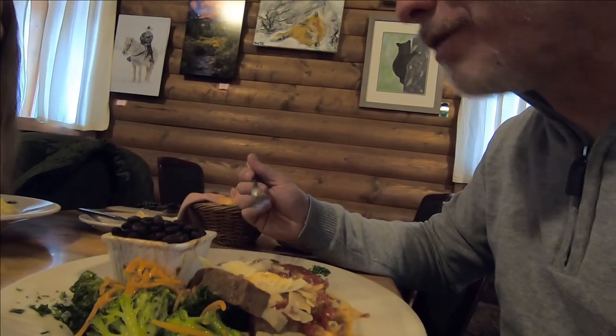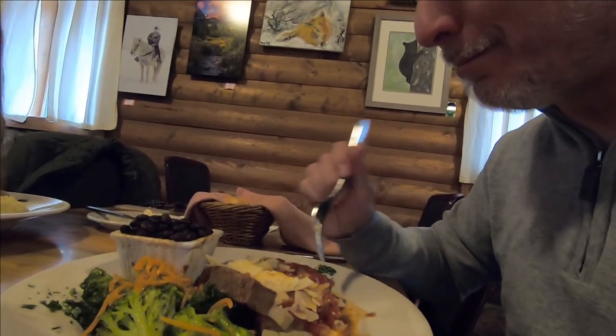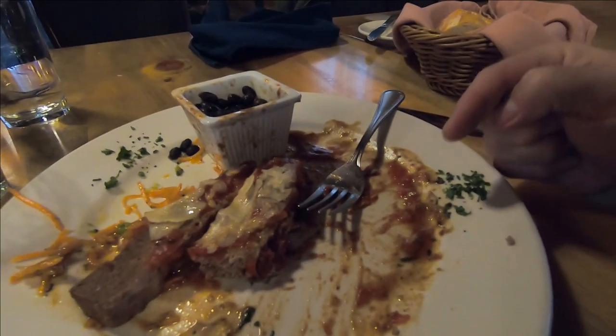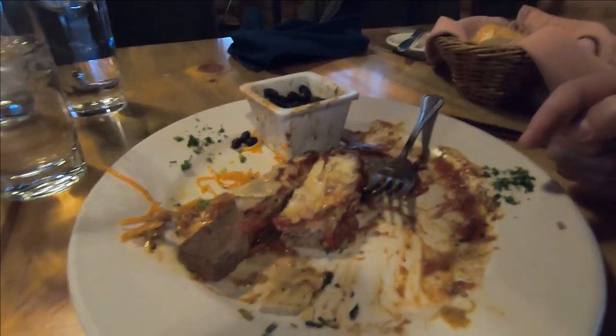Wow, we should try this. That's really good. It's a little smoother. I tell you, the texture is a smoother texture. And yeah, that's good. I really like that. That's good stuff. But I'm really struggling making a happy plate here.